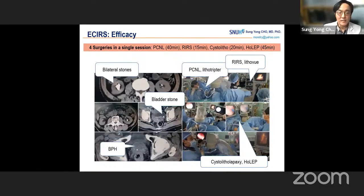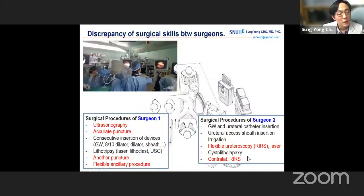And when we consider a simultaneous approach to the target, the second surgeon can perform a simple case of RIRS and cystolithotripsy. My residents also perform simple cases of RIRS and cystolithotripsy, or sometimes transurethral surgery of the prostate. So while he does this, the leading surgeon can perform PCNL smoothly without considering difficult situations of my assistant or the second surgeon. Now I describe each step of the combined approach to a complicated renal stone.